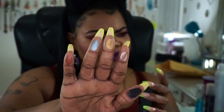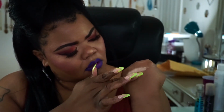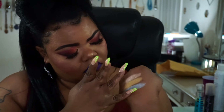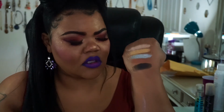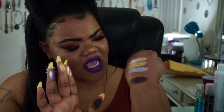This is what it swatches like. That black is an inky black. Okay, let's go in here. Oh, this is beautiful. Oh, that's beautiful. That's beautiful. Now, that brown is more like a satin. You see the shine right there on my hand? So the only thing that's matte in here is the actual black.